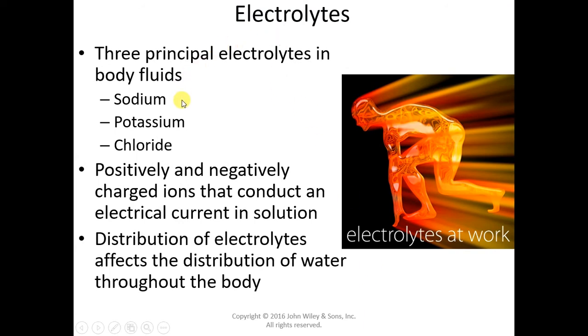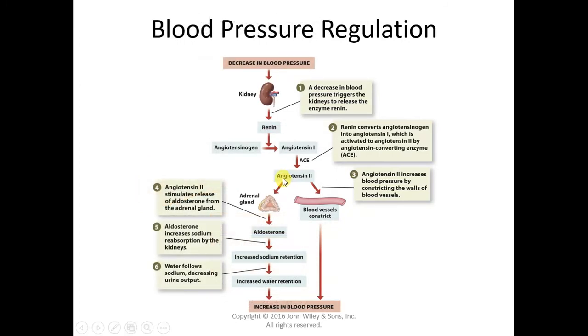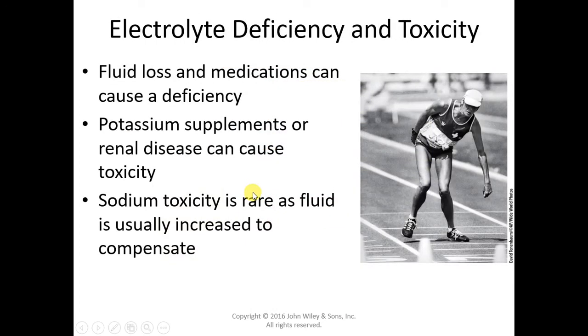So the primary or principal electrolytes are sodium, potassium, and chloride. They are charged ions, very, very important for things like nerve conduction, blood pressure regulation, and muscle contraction. When people have deficiencies of these electrolytes, and there are a number of reasons that may happen, some of the effects are muscle weakness, cramping, and those are due to the problems with muscles and nerves.